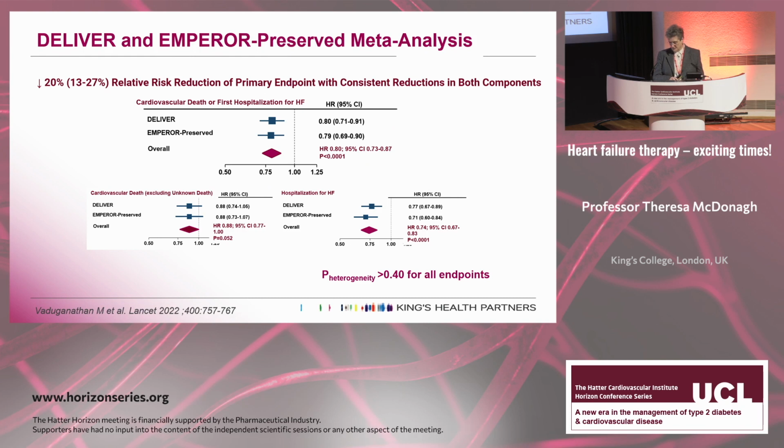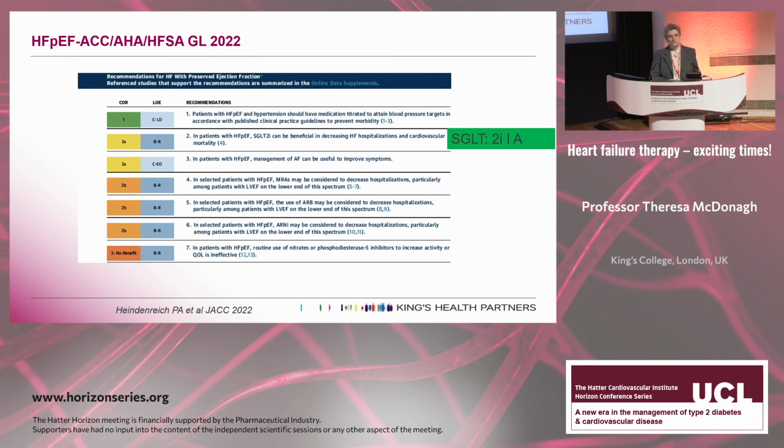And as is the case in heart failure trials, once you get 1 or 2 or 3 or 4, you start doing meta-analyses, and we're now seeing meta-analyses for preserved ejection fraction trials. And if you put DELIVER and EMPEROR-Preserved together, and this is an aggregate patient data meta-analysis, you can see overall about a 20% reduction in cardiovascular deaths or hospitalizations for heart failure, and also just about a significant reduction in cardiovascular deaths themselves when you put these two very large trials of nearly 10,000 patients together. So we're getting there now.